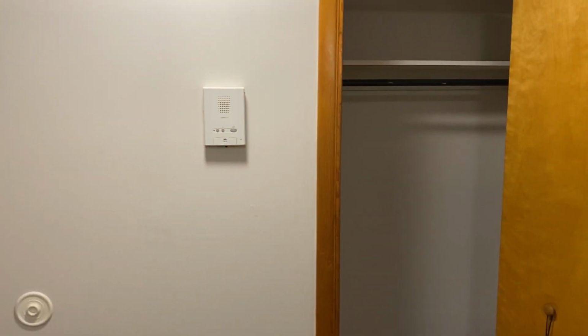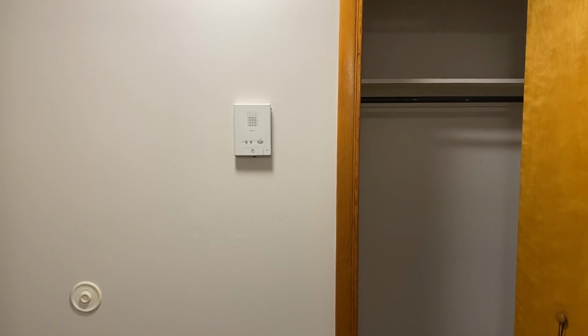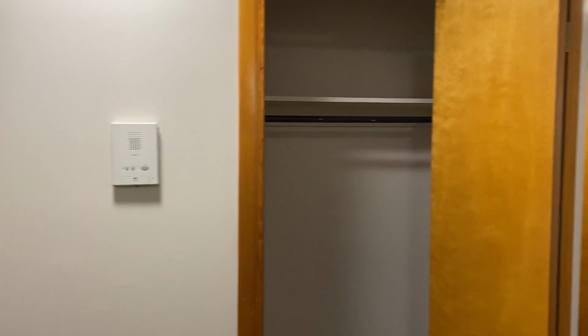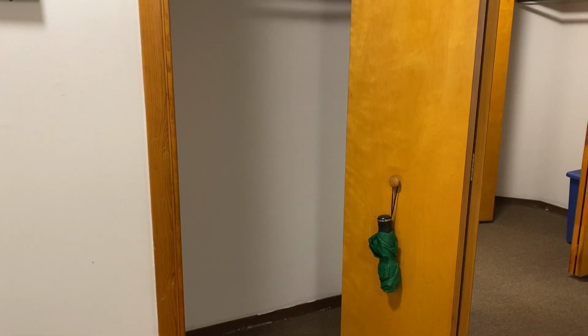Facing the kitchen is one of the great features of Commons West, the intercom system, so you can buzz your friends up. Next to the intercom is the hall closet, which is the first of 3 closets in this apartment.